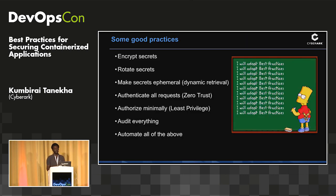Right, so let's talk about some good practices. First and foremost, you have to encrypt your secrets, right? That just means that it's not very easy for people who have access to the ciphertext to actually make sense of what they're looking at. You have to rotate your secrets, so that just means change them frequently. Make sure that, if somebody does get access to your secret, maybe it's only valid for the next couple of hours. Make secrets ephemeral. And what that means really is dynamic retrieval. So when your application needs a particular secret, that's when it gets it. And once it's used it, get rid of it. There's no good reason to keep it around.